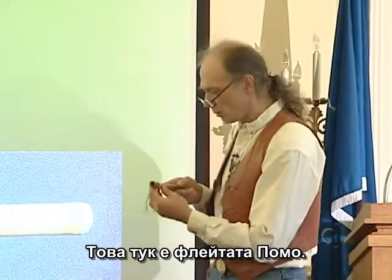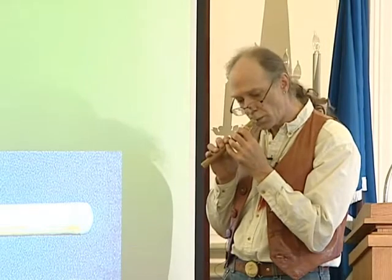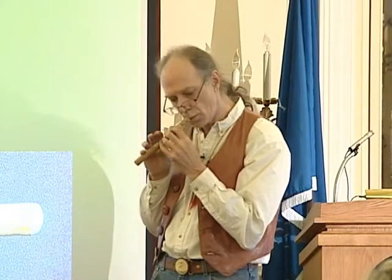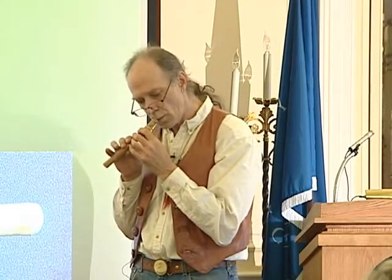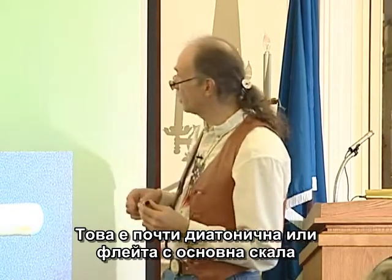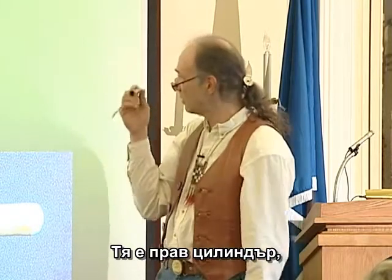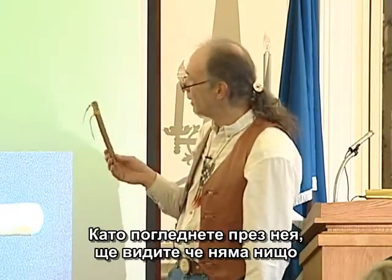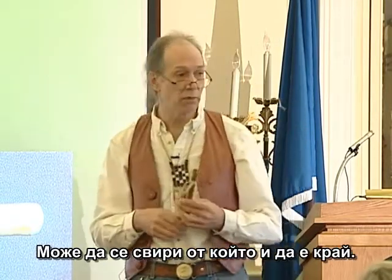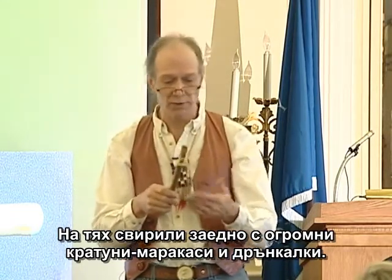So this is the Pomo flute, and I'll try to make some noise for you. So it's a near diatonic or major scaled flute. It's a straight cylinder. When you look at it, you'll see there's nothing in there, and you could play it from either end. These were generally played with large gourd rattles and the clapsticks.